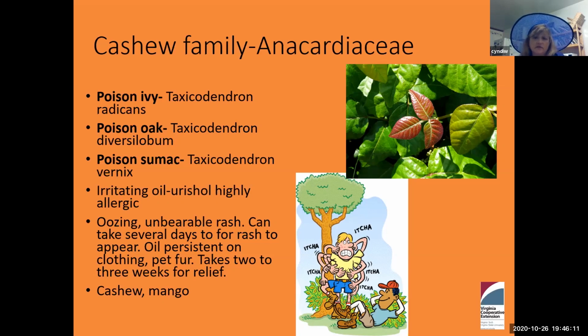So you have to be very careful if you have it on trees and you cut them down and plan on burning the wood as well. Make sure this is not happening. It can also stay on clothing and pet fur for a while. So if you have animals running around with that and you're petting your animals, it can cause a lot of problems.